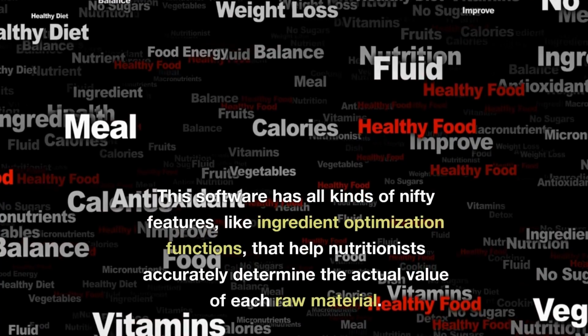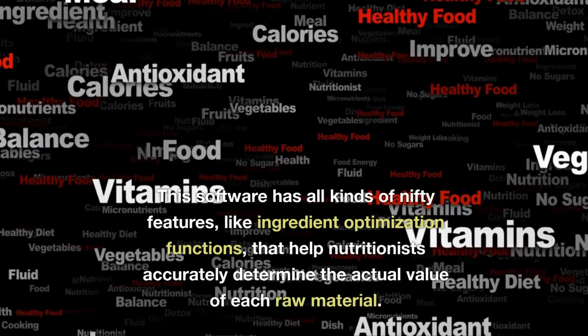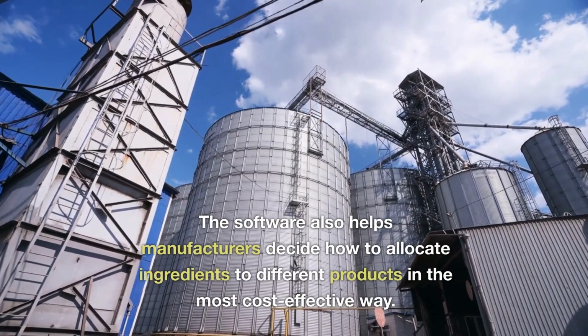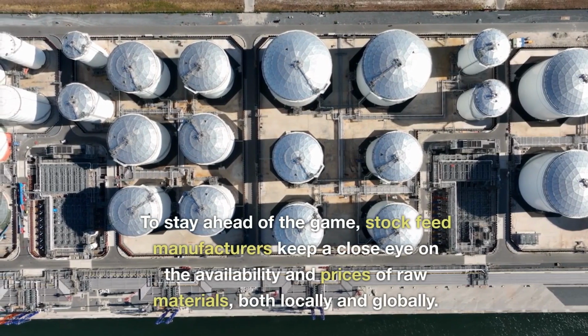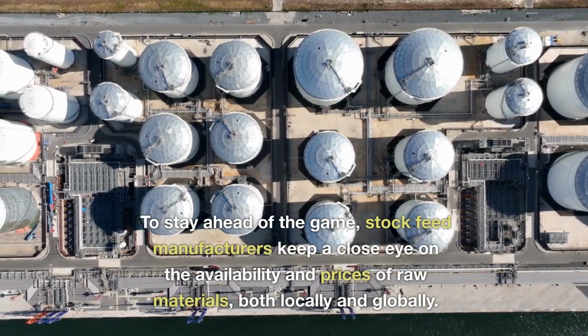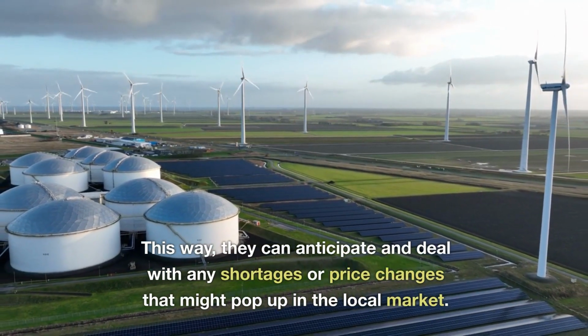This software has all kinds of nifty features, like ingredient optimization functions, that help nutritionists accurately determine the actual value of each raw material. The software also helps manufacturers decide how to allocate ingredients to different products in the most cost-effective way. To stay ahead of the game, stock feed manufacturers keep a close eye on the availability and prices of raw materials, both locally and globally. They can anticipate and deal with any shortages or price changes that might pop up in the local market.